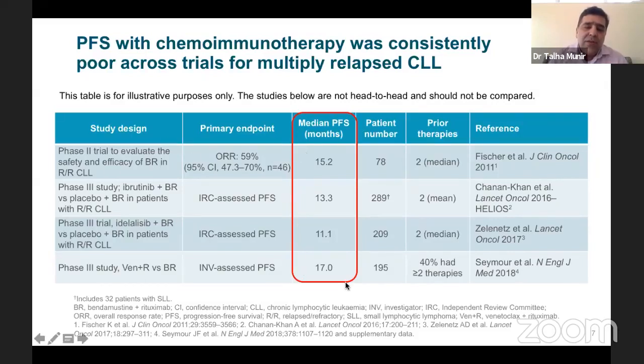What it is showing in all the studies is that half of the patients will relapse nearly a year or a year and a half after their chemoimmunotherapy. So the response is not long lasting in the relapsed refractory setting. What I'm trying to say is that the chemoimmunotherapy days in relapsed refractory CLL are numbered, and all of these trials have shown the benefit of molecules like Ibrutinib, Idelalisib or Venetoclax with rituximab as compared to chemoimmunotherapy. So I think the point of showing the slide is that chemoimmunotherapy is not the right treatment in the relapsed refractory setting in this era now.